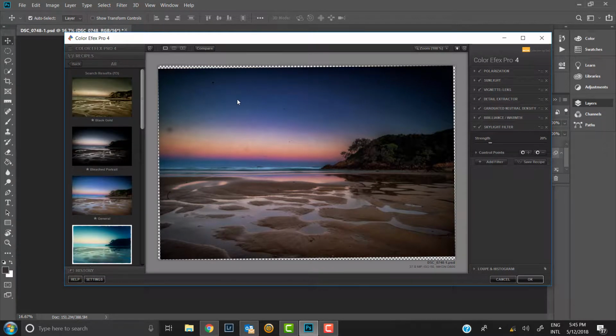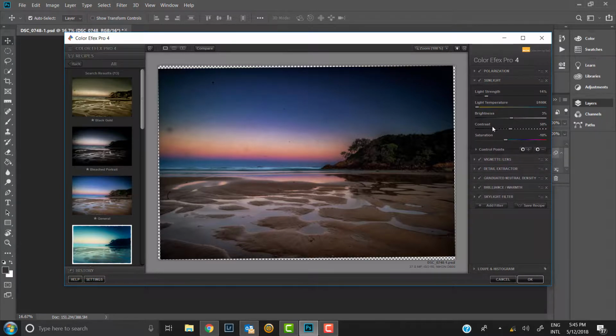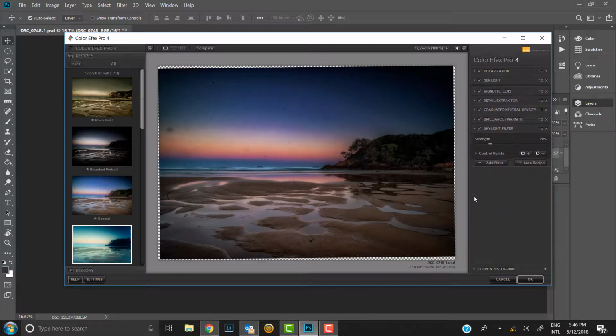So we're now back in the Nik Collection, and I have a filter that's called General, a recipe that I've saved. And so here it is. Now, what I've done is, you've got polarization, sunlight, vignette, detail extractor, graduated neutral density, brilliance and warmth, and the skylight. And now you can see the effect that the sunlight has. I might just knock that down just a touch. And each one adds its own little effect to it.